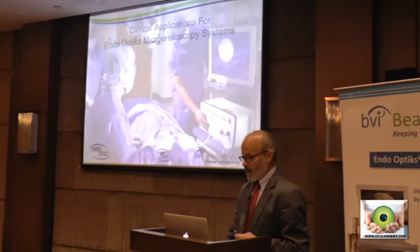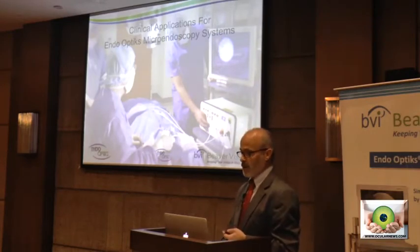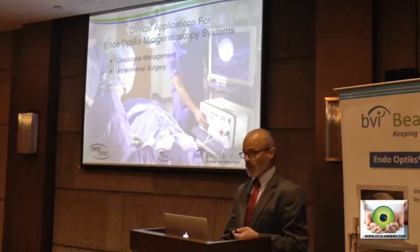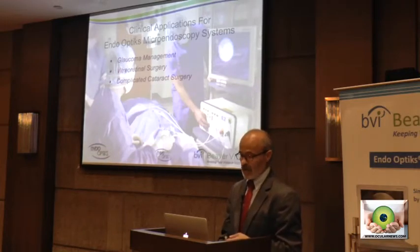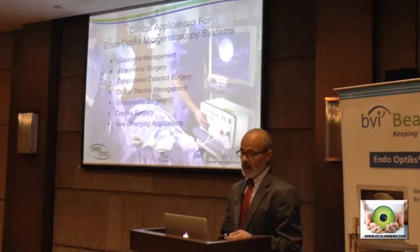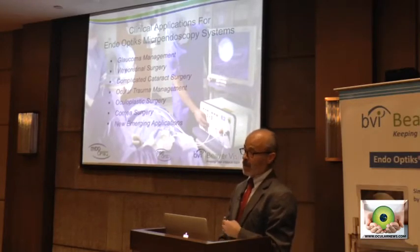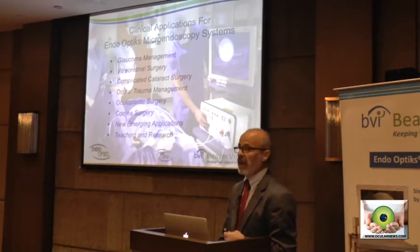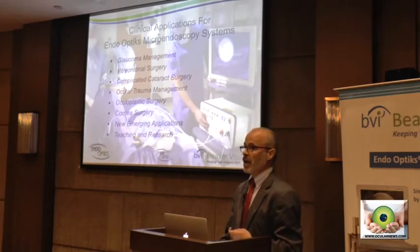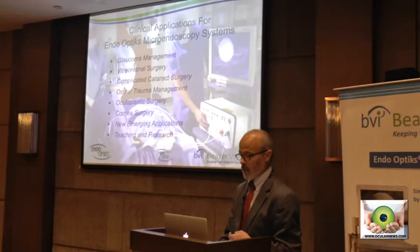So, rather uniquely, I think, unlike perhaps any other instrument in your operating theaters, the endoscope can be used in a wide range of subspecialties, from glaucoma management, vitreoretinal surgery, complications from cataract surgery, ocular trauma management, oculoplastic surgery, cornea, and it's widely used in research and teaching institutions around the world, and new emerging applications are coming out really every year. At Moorfields, they're presenting a paper at the upcoming Retina meeting on managing choroidal melanomas with the endoscope. So each year we see new applications emerge.